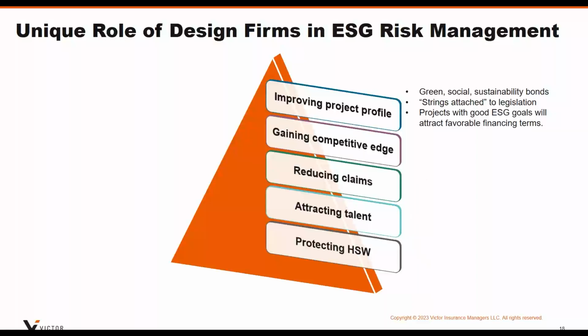So ESG management is growing and performance expectations are becoming standardized. There is momentum behind global standardization for reporting and disclosing on ESG performance. So acting now, getting your business in order, your ducks in a row, is going to help you get ahead. Reducing claims, the third bullet here.